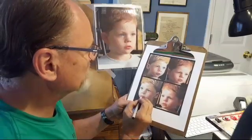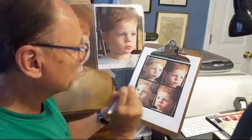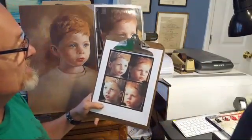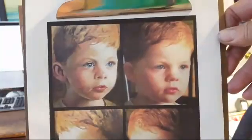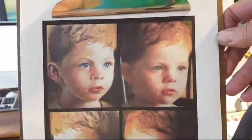Secondly, the top lip doesn't come down far enough. So bring the top lip down. Here's the big one. The eyeballs are too big. Can you see that now? Let me see what you're seeing exactly. Now that I hold it up, can you see that in my portrait, the eyeballs are actually too large?